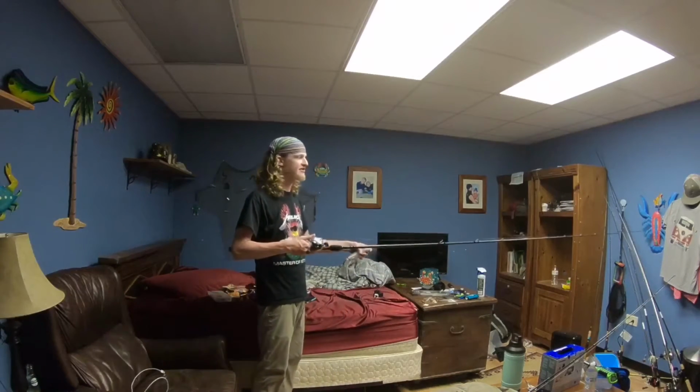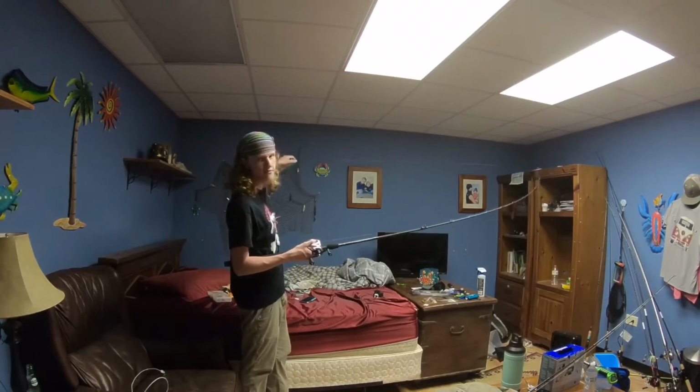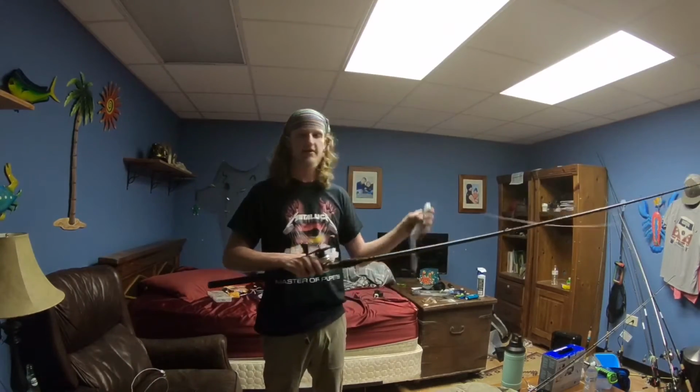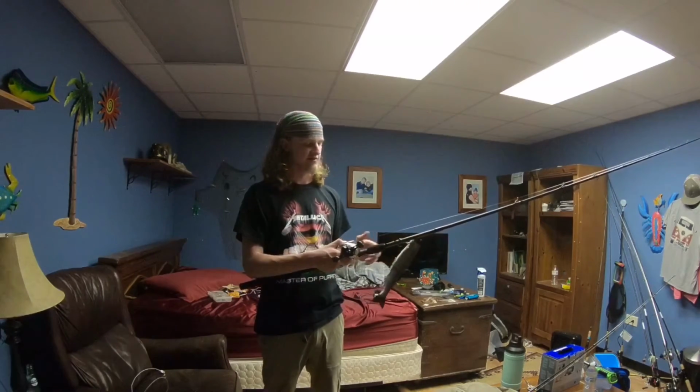Again, like the other rod, it's stiff enough where you can launch the bait, but it has a parabolic bend where the rod folds over when you get a hookup. So on baits like this where they have a lot of leverage in their mouth, you're really not going to lose too many because of the rod.